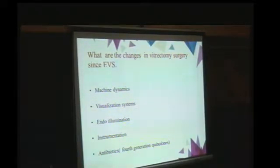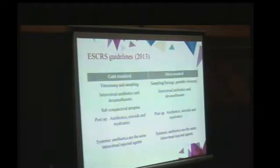Everything in vitreoretinal surgery has been changed since the Endophthalmitis Vitrectomy Study: the machine dynamics and fluidics, the viewing system, the endo-illumination, the instrumentation, even the antibiotics. We have the fourth generation quinolones, which have the ability to penetrate the blood retinal barrier. So in the ESCRS study in 2013, the gold standard, if you have a case of endophthalmitis and you have a vitreoretinal surgeon and well-equipped instrumentation, is to go directly for vitrectomy and sampling.